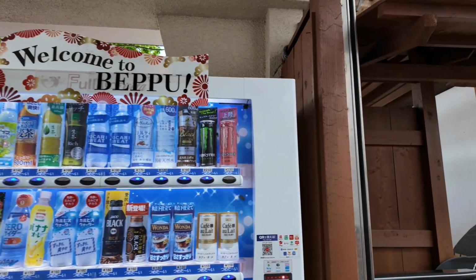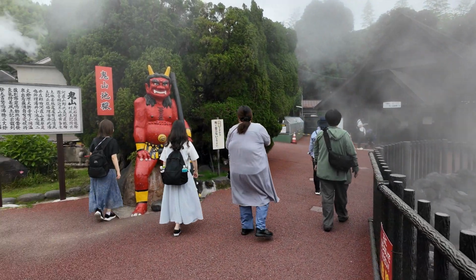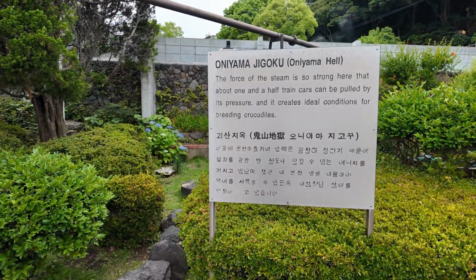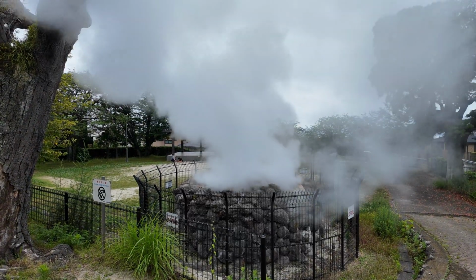If you're looking for something out of the ordinary to do on your trip to Japan, you might consider a visit to the resort town of Beppu in the southern Kyushu region of Japan. Known for its hot springs, Beppu is a popular destination for Japanese tourists. Despite its location far from Tokyo and Osaka, it's actually pretty easy to get to.